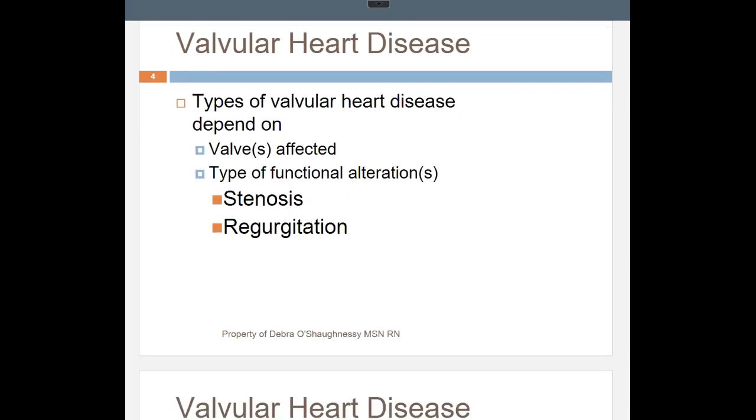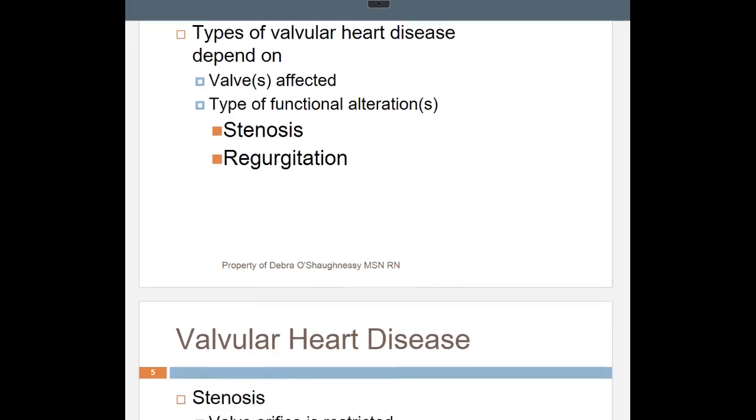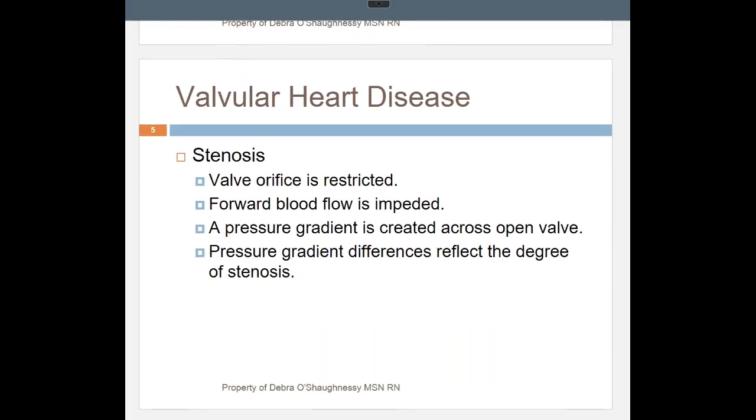And the two types of problems that we see with the valves in the heart are stenosis and regurgitation. And what do we mean by stenosis? It's when the valve orifice is restricted. Just think about it. Sometimes calcification is an example of the problem that's occurring, and that lumen or opening now is narrowed, just like what happens in the coronary arteries where atherosclerosis occurs. So the lumen of the coronary artery is stenosed. And that's exactly what's happening in this orifice of this particular valve.